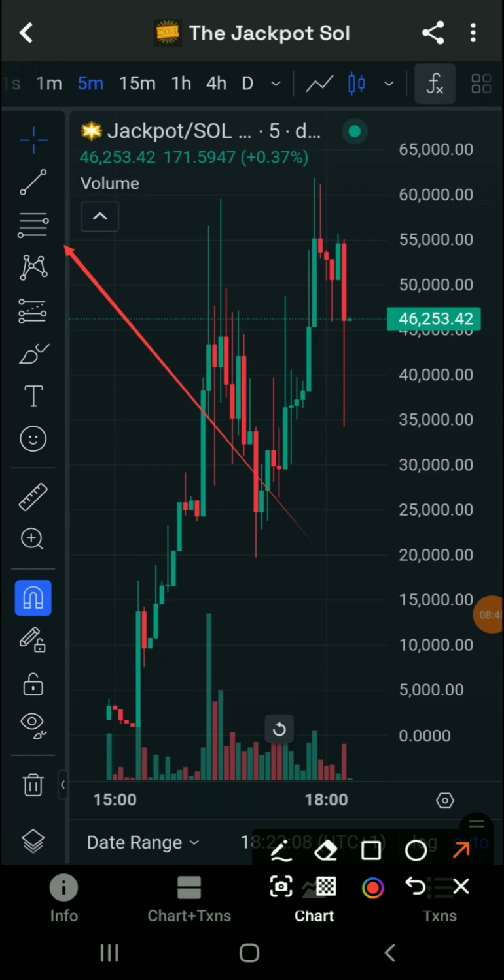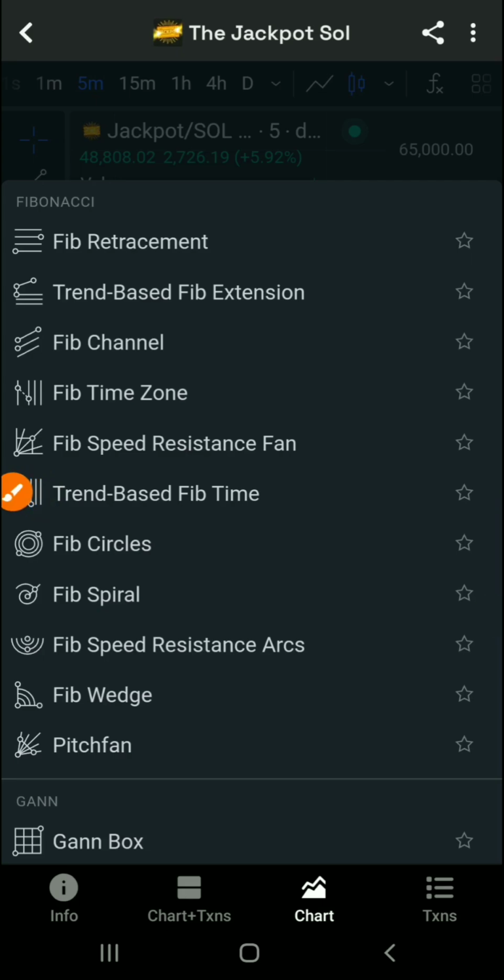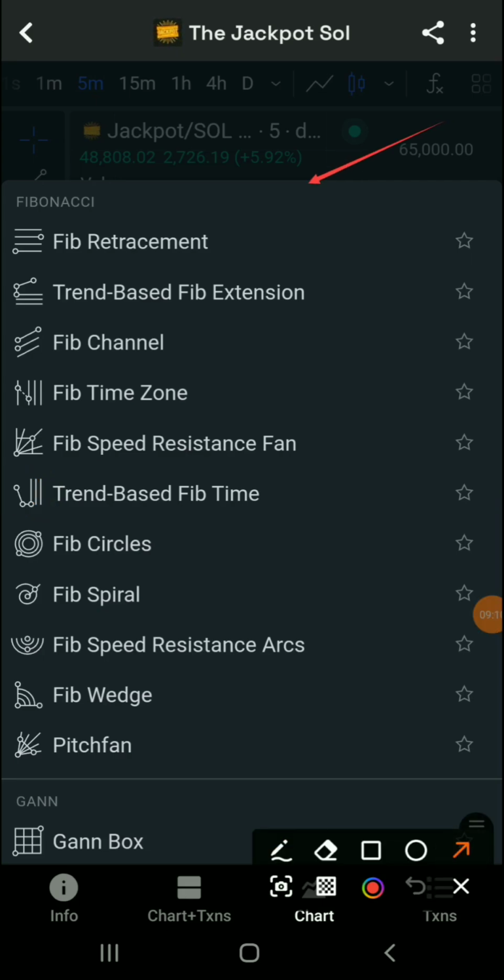This Fibonacci effect can be used on both forex and crypto, including meme tokens and so on, right? So I'm going to show you how you can use this Fibonacci effect to catch a retracement and then go to the reversal section and catch the trend to the upside. So click on the Fibonacci effect, right, and then choose this first selection over here, Fibonacci retracement.